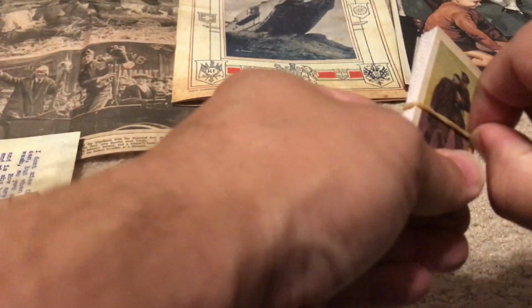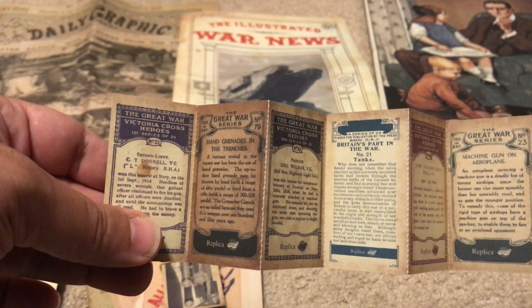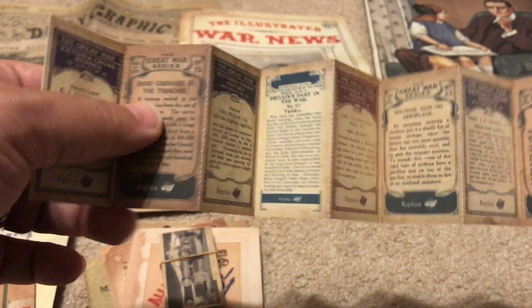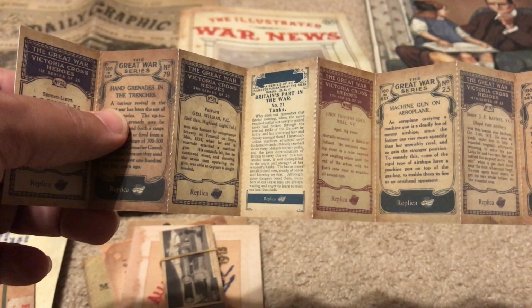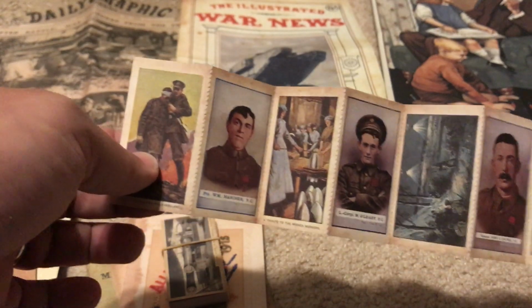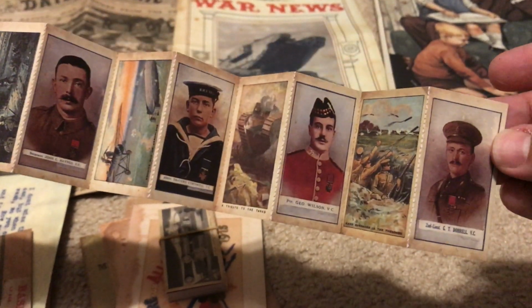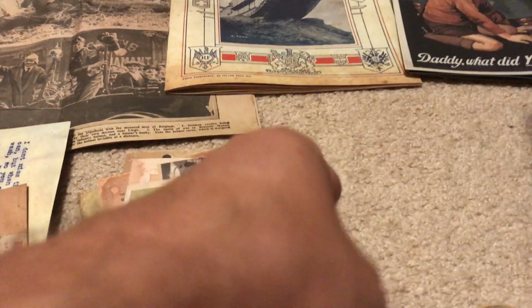And here's another one. I bet it's the same thing. Yeah, these are more cigarette trading cards. And this is the Great War Victoria Cross heroes. There's one about hand grenades, Britain's part in the war, machine gun on airplane, and we have pictures of heroes or scenes of the technology and the war. They also made baseball cards, and that's what the original baseball cards looked like around this time period. They were in cigarette packs, and that's exactly the size they were too.